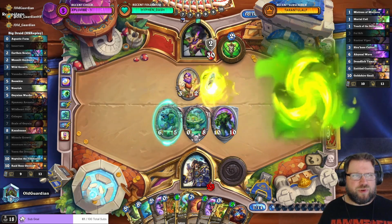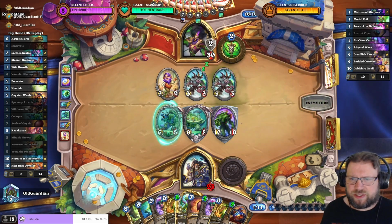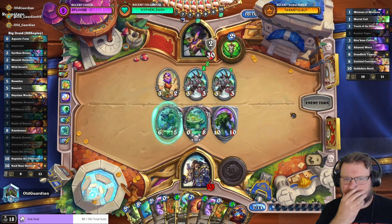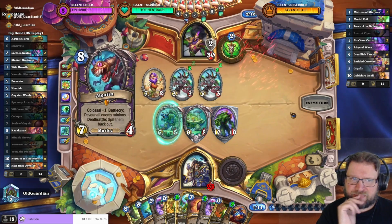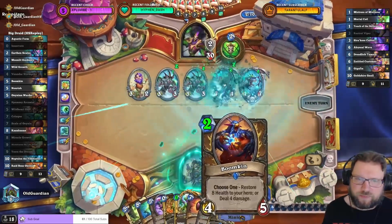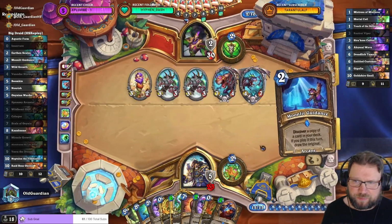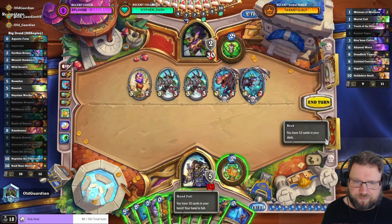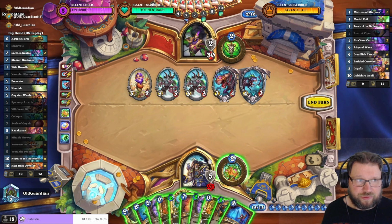But both Earthen Scales, both Moonlit Guidances, which could get me more Earthen Scales, all of that is missing. I kind of wanted some of that healing stuff. If they Gigafin, I'm able to kill the Gigafin with the Boomkin. That is kind of the point here. 10 cards in hand, hand is full. Okay. We just discover a copy of a card in my deck. We're trying to go for those Earthen Scales, I guess.